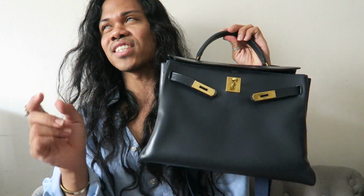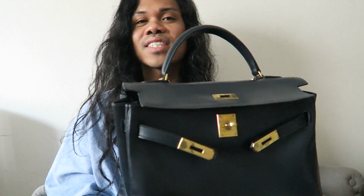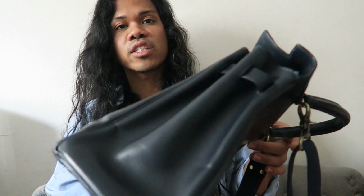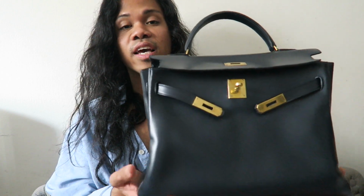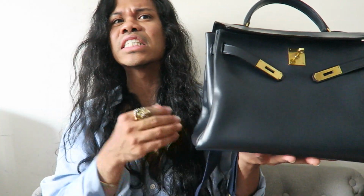So tiny bags tend to be like, oh, you can use this as a clutch or blah blah blah. But yeah, this is one of my favorite bags at the moment. Really love it and enjoying it, and I can't wait to use it some more. If you have any questions or thoughts about it, let me know.